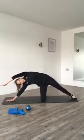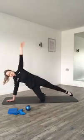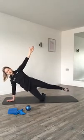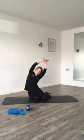Exhaling to hold. Breath in here at the top. Exhale to hold and support the pelvis. Last one here. And when you're ready, fold those knees in. Let's release that left hand and reach all the way over the top for a big stretch out.